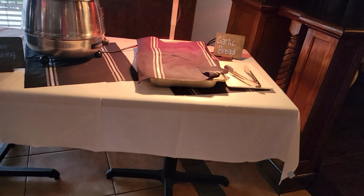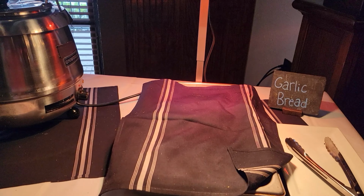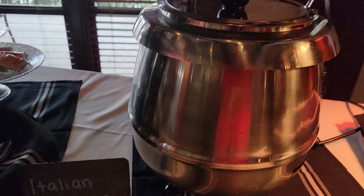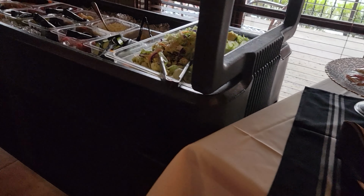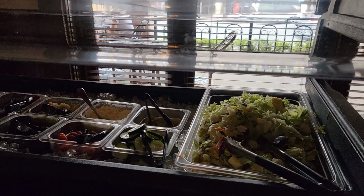Okay, we're gonna show you the buffet at Augustine's. And this is the garlic bread, of course. And I'm assuming this is some kind of soup in here. Oh, that's a good Italian wedding soup. Okay. We have the regular salad bar.